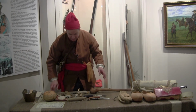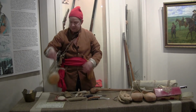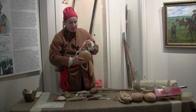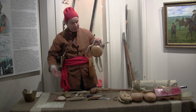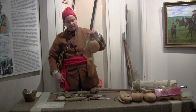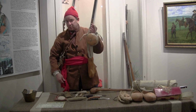All right. See if I've forgotten anything else. Generally, they would not have had a canteen. However, in this modern time period, you do need some way of carrying water with you. They most often would be going from stream to stream and just drinking directly from the water source. In modern times, we have to have some conveyance, although there are references to gourds being used for storing water.